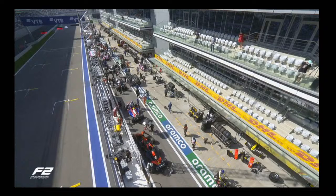Callum Ilott is in second, 22 points behind, ahead of Yuki Tsunoda, who's moved up to third as a result of a good weekend for him. And I believe third would be crucial for him, because I believe that will be enough to get him the super license points needed to graduate to Formula 1. Christian Lundgaard was lucky to defend fourth after a bad weekend, and it was a horrific weekend for Robert Shwartzman.